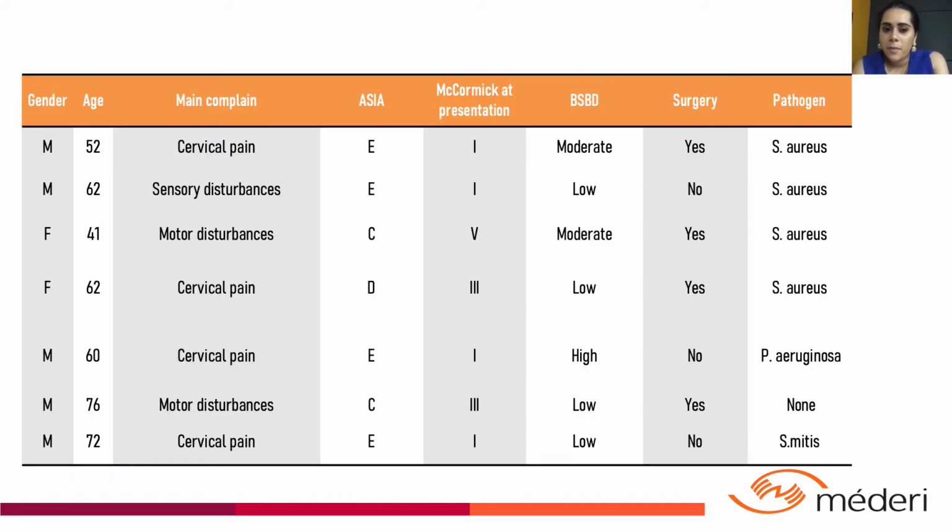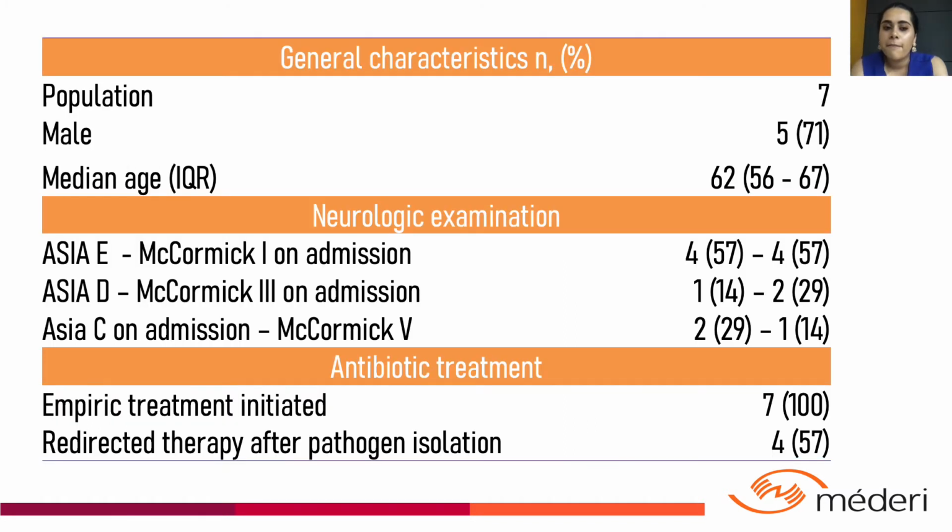A total of 7 patients were included. The most frequent complaint was cervical pain in 4 cases. 2 patients presented moderate risk and 1 patient presented high risk according to the Brighton Spondylodiscitis score. All patients with neurological deficit were taken to surgery. A pathogen was isolated in 6 patients and Staphylococcus aureus was the most frequent. 5 were male and the median age was 62 years.